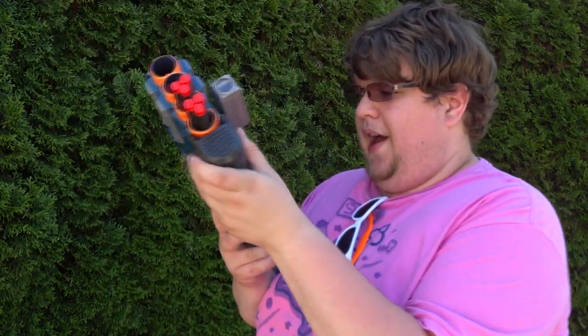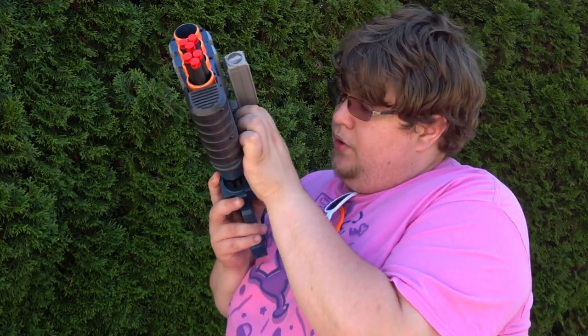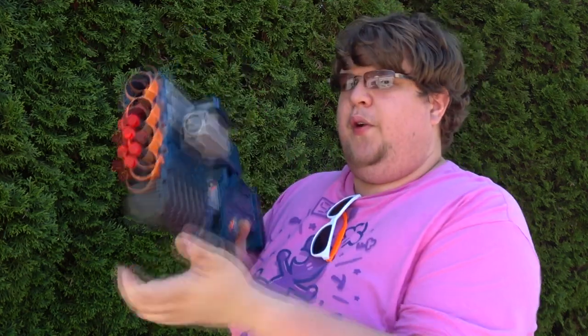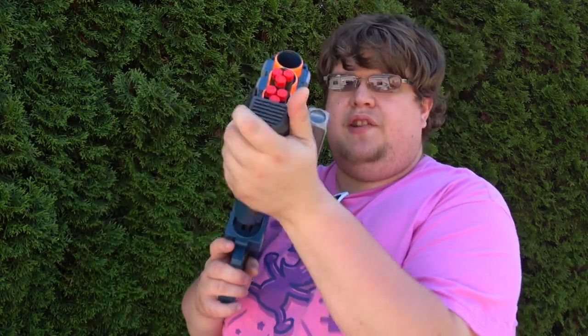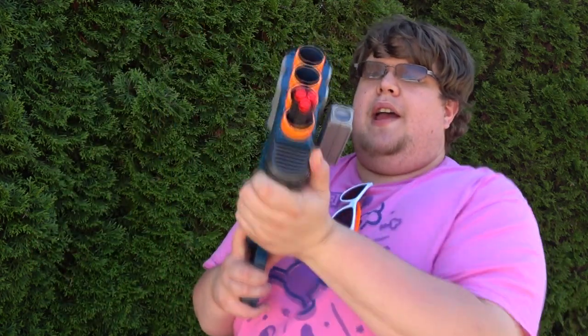So if I want to, let's say, move on to barrel three right there, because I have these darts sticking out the front of it, and then fire it, I get a little shotgun blast, and now it's on barrel four. So if I pump it up, I can fire, and it fires another shotgun blast.